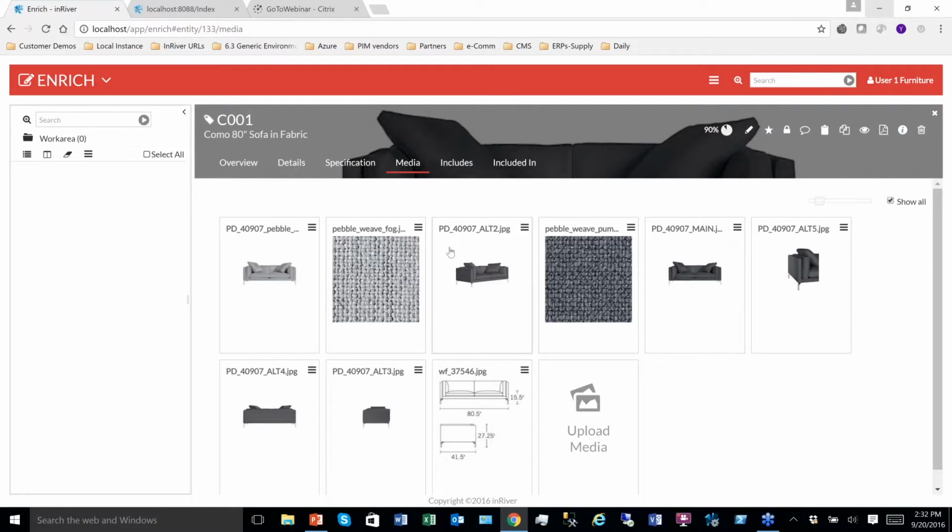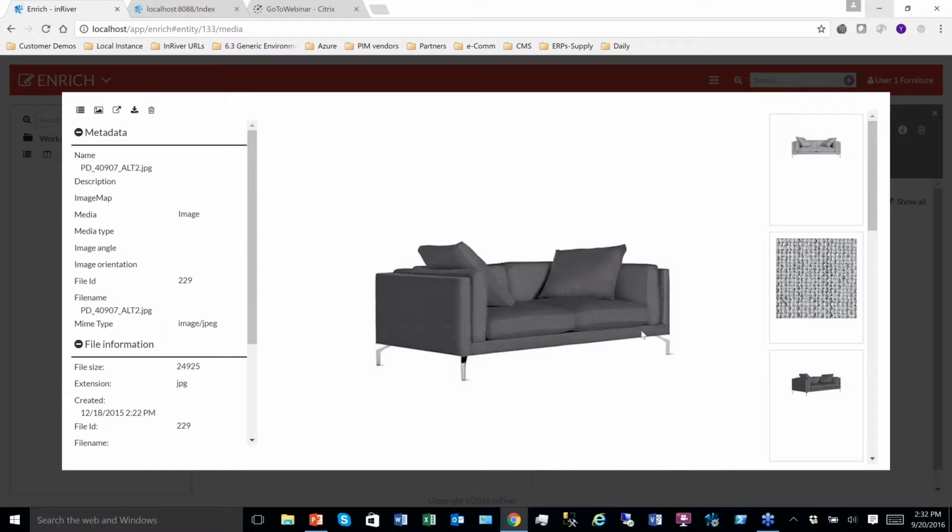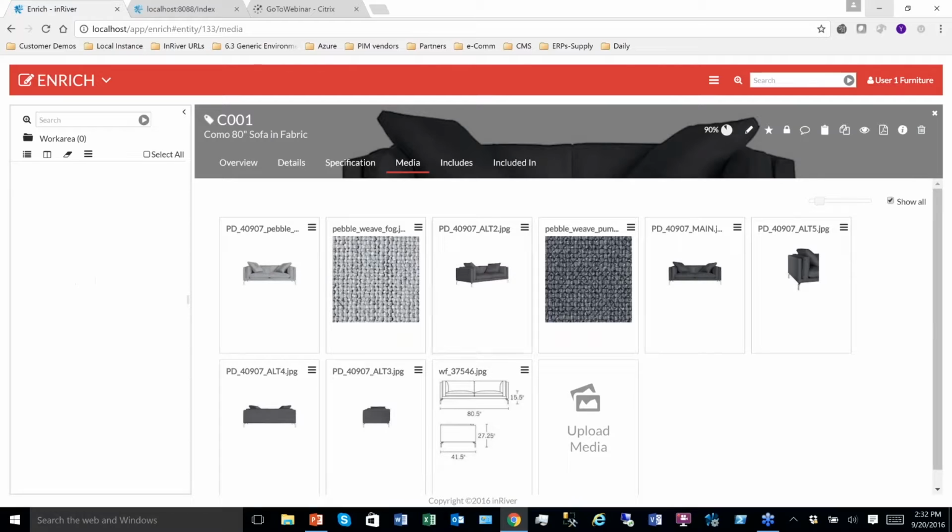inRiver comes with a full PIM behind it. I can click on any one of those images, and I'll be able to see a larger preview of it. I can manage the metadata around this particular image, including the usage rights if you have to. You can download your original file, different versions of the original file, and edit the metadata on the digital assets. So basically, full metadata capability, full digital asset capability, including videos, PDFs, and pretty much any type of media you want to manage.